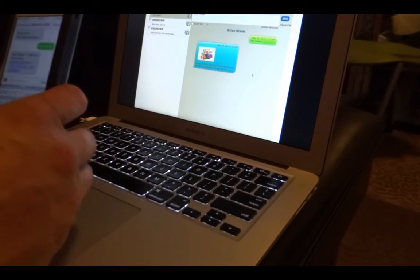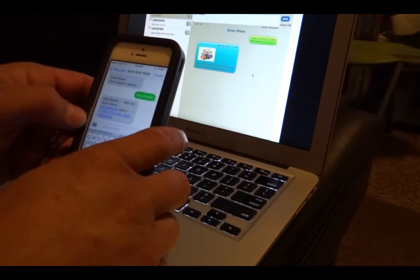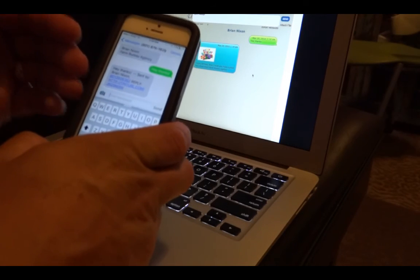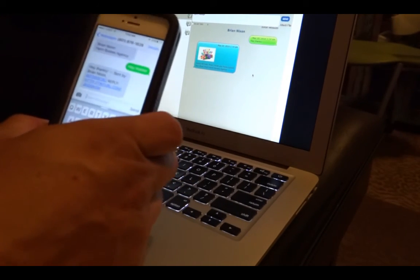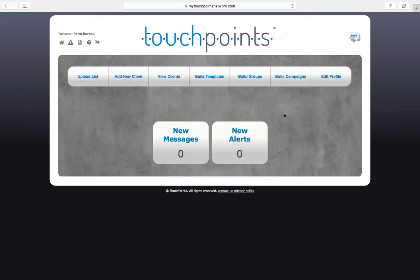Oh, and I forgot to mention that when they reply back, you can have it forwarded to your cell phone. And I obviously have this one forwarded to my cell. So even if you're not in front of your computer, you've got your cell phone. And whether it's a text or email, you're going to get that. Okay, so that pretty much wraps up our presentation of TouchPoints.